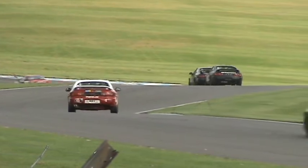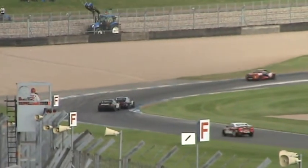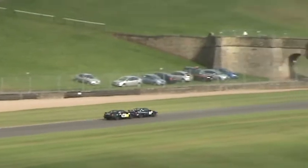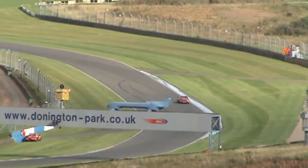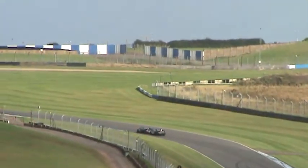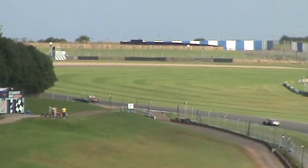Jim Davies is blown away, a novice driver in 2012. Jim Davies, and now Hefford looks to the inside. Robinson defends that. Hefford sitting right in the wheel tracks of George Robinson as they head through the old hairpin, now underneath Starkey's Bridge and head up towards McLean's. Can Guy Hefford think about a way through here, because there is nothing separating the two cars as they head now through the right-hander of McLean's.